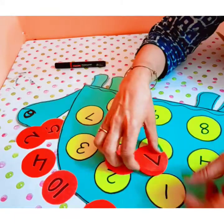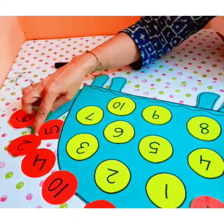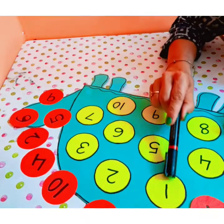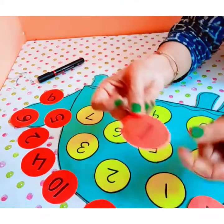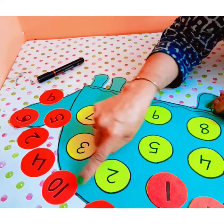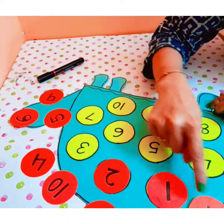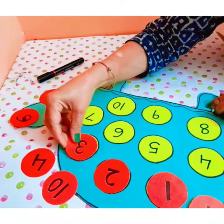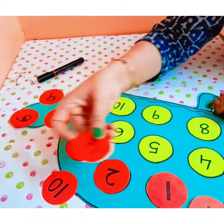Fine. Which is the first number? This is number 1. Now let's find out where is number 1. Number 1. Next is number 2. Let's match. Number 2. What comes after number 2? This is number 3. Yes, next is number 4. This is number 4.